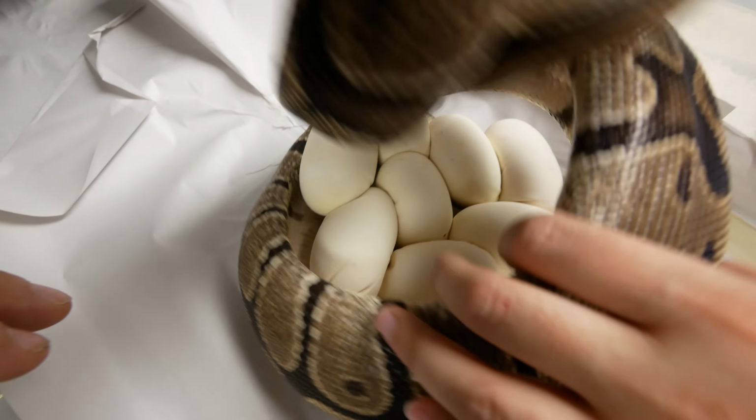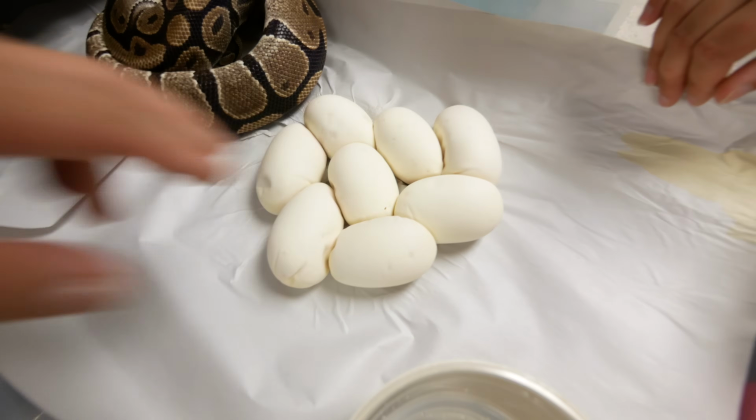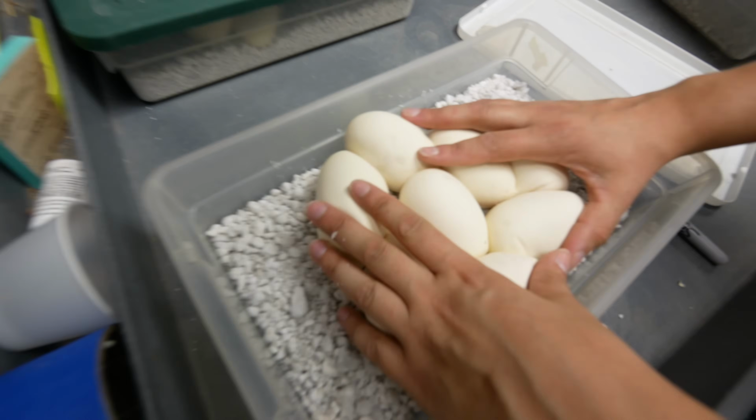Look at her. Good job. Look at those. Those are perfect. We got 2, 4, 6, 8 eggs. Oh, 8 eggs again. It seems like 8 eggs is the common theme. Okay, so there it is for ball pythons.